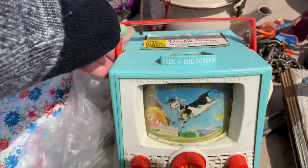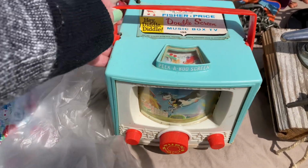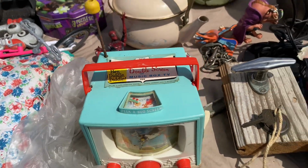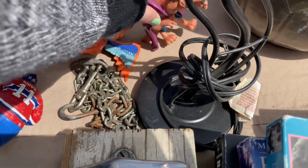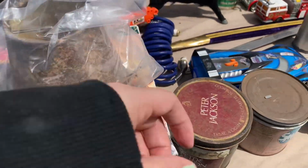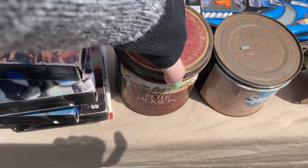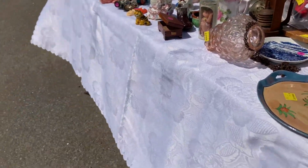I thought this was super cute too. I'm pretty sure that I had something like this. I'm not sure if it was this exact one, but it's a TV that I was telling John, it spins around so you can see the photo. I think that TV wasn't actually Fisher Price though, so it might have even been a bit older than the Fisher Price, but those old early 80s Fisher Price toys give me so much nostalgia because I think I had most of them.